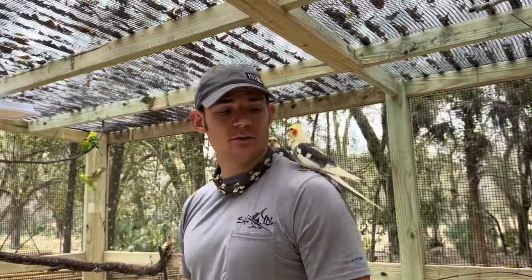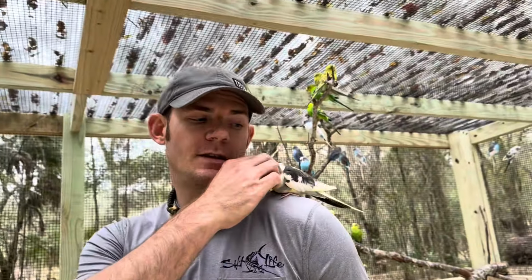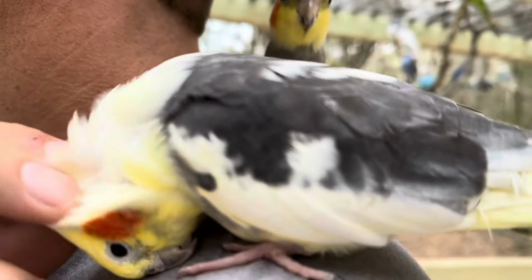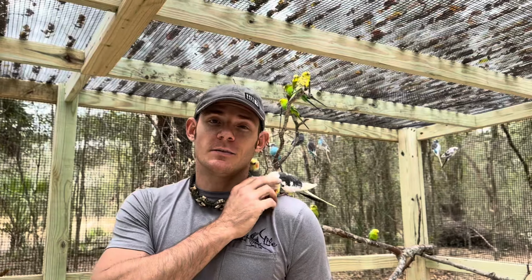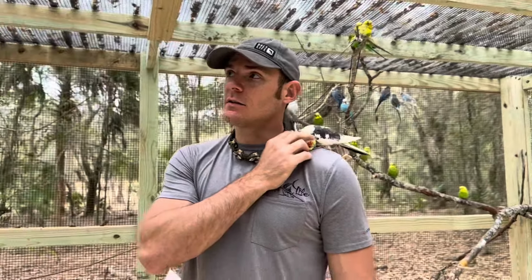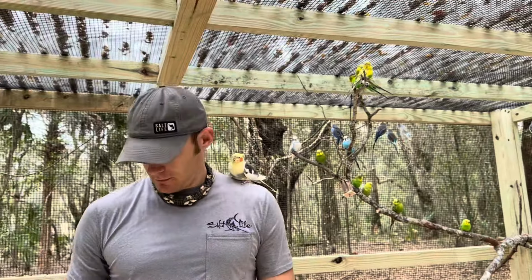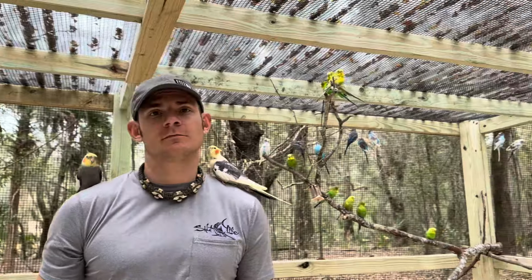So these are the only two that are friendly. We got Candy and Tango. Candy demands head scratches. Candy likes being scratched. You still can't pet Tango, but these are the only two in the whole group that you can actually do anything with. The idea of this aviary is to provide a home for the little budgies and cockatiels that are not friendly and people don't want as pets. Some of them were sent to us just for a better life, honestly. You chewing on me. But yeah, a lot of them just aren't hand tame.